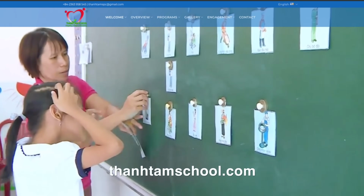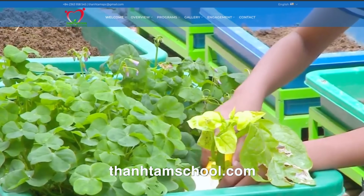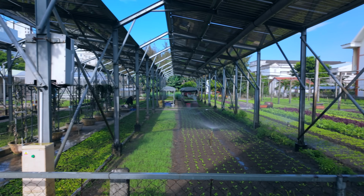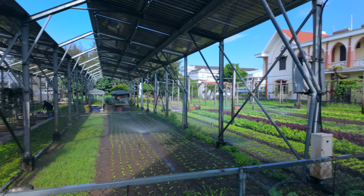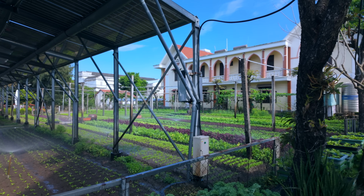There's about 300 students, and all of them have different disabilities. They might be deaf, they might have autism, other motor function disabilities, but one of the big things that they do here is farming and teaching them to garden. So I wanted to show you guys around here and just really some of the incredible things that they're doing here. It really reminds me of a lot of different market gardens in America and around the world. So how cool that this was just a minute's walk away from where I'm staying.